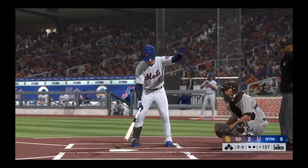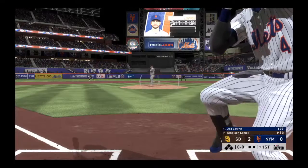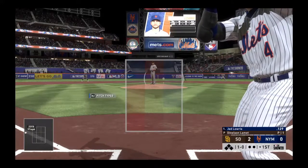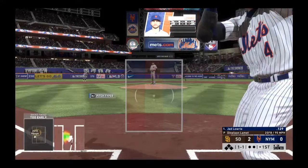Digging in, Jed Lowry. He'll lead things off here in the bottom half of the first. Now the pitch. The third baseman, Jed. Off the plate and away there. 1 ball, no strikes. 1-1 to the Mets leadoff hitter.